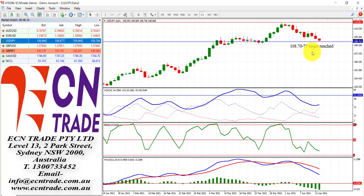Dollar yen reached its target of 108.70 as the yen strengthens on the back of some uncertainty over the COVID vaccine, after Johnson & Johnson announced a halt in their vaccine for those under the age of 30 due to news sources reporting blood clots from six people. But with the risk falling back on the yen, the yen has found a bit of appetite as a safe haven.